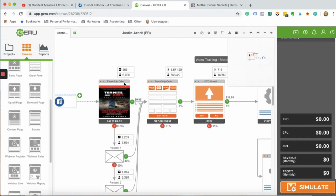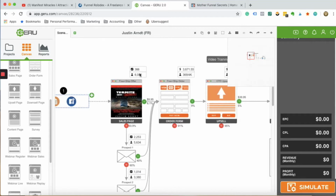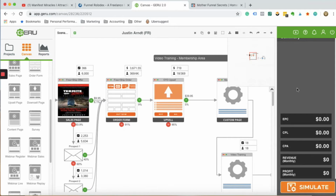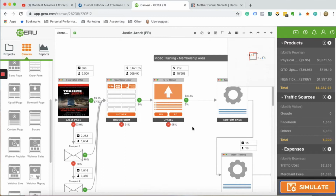So 6,000 coming from the traffic sources at a 6.1% rate of purchase, the shipping amount anyway. That's 366 people. That creates a revenue of, I'll just simulate that through again, just to make sure the figures are pulling through. Yeah, that is creating a conversion of 369 people purchasing the book at $4,000. Sorry, $3,601.55. That is the conversion there on a 9% conversion.